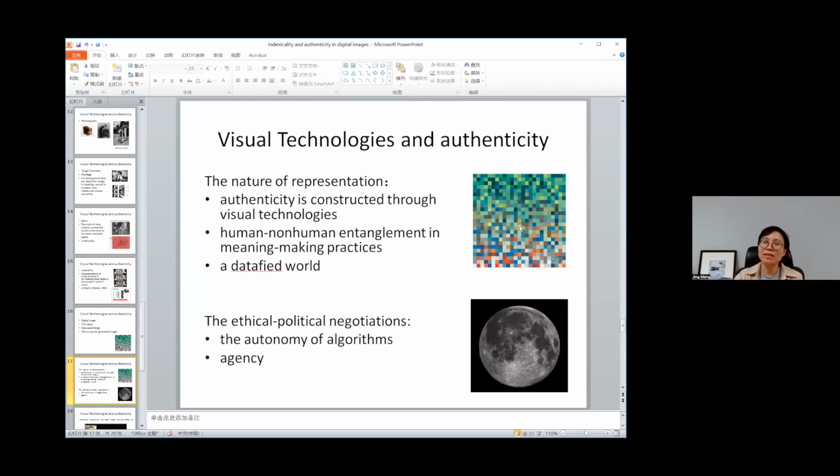So I think one reason why we think the AI enhanced moon, the Huawei moon, the enhanced photograph, is a little bit fake is because we are not used to it. We are still used to the old resolution, the old version of pictures, because we need time to adjust our expectations and our understandings as well as our habits. So this is one thing.